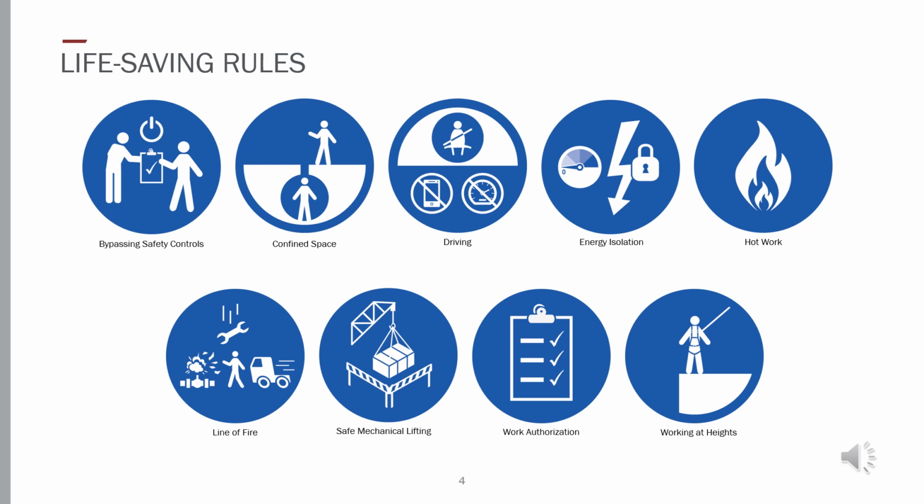Anyone who has worked in an industrial or construction environment should be familiar with these rules and their basic requirements. We will highlight the rules throughout this presentation as appropriate. If you have questions about a specific rule or rules, please ask your supervisor or escort for clarification. Always follow the life-saving rules.